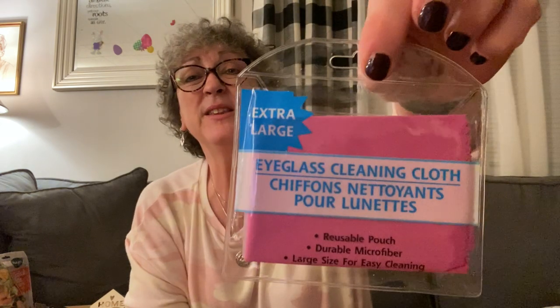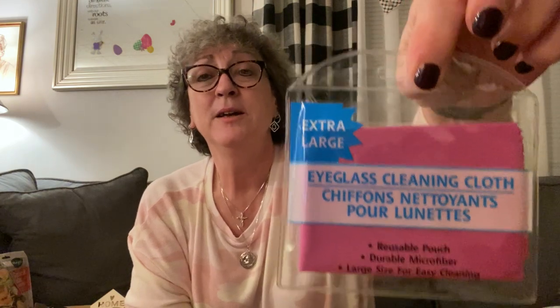Then I bought this extra large eyeglass cleaning cloth. You just get one, I guess. Extra large size for easy cleaning. I picked that up while I was waiting in line. Because if you haven't noticed, let me get closer, I have new glasses. I actually got two new pair of glasses. I picked up these this past Saturday, which I really like.